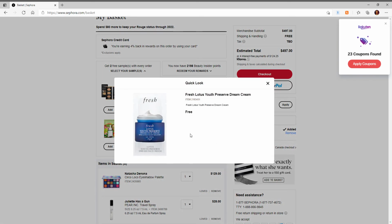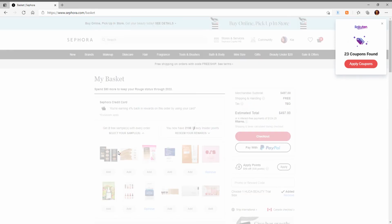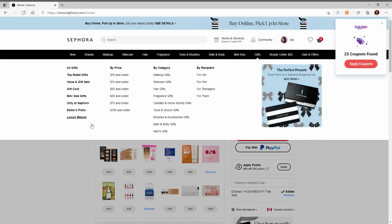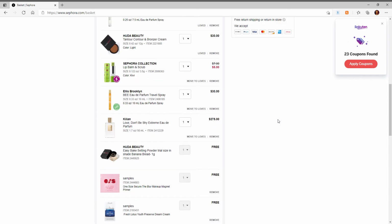Let's view it larger. I like Fresh. And the Dream Youth Preserve Face Cream, Lotus Night Recovery. Hey, that sounds like a cool sample to try. I am probably one of the few people, because I feel like people tend to throw their samples away or don't care, or don't use them because it's so little. It's just like, what's the point? But I have actually used a lot of my samples and have upgraded to full size because I was pretty much into the samples. So I like the samples. But that is what's in my cart. That's what I'm interested in.